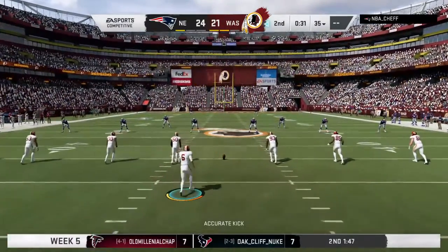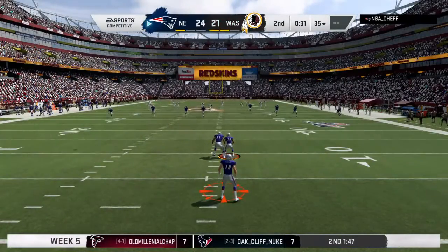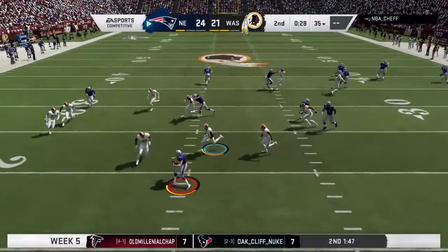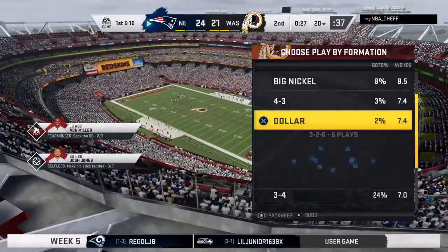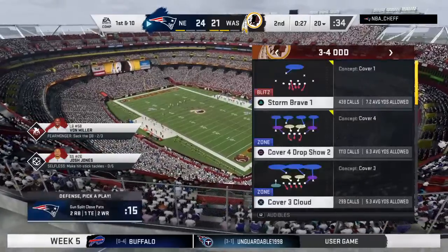Following the touchdown, Dustin Hopkins will kick it away. This is taken at his 4. And his guys will get the football right at the 20-yard line. Take over first and 10 at their own 20-yard line.